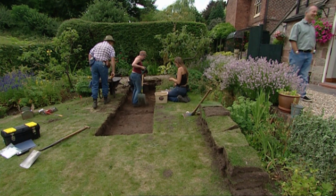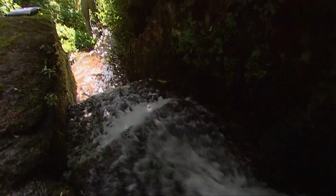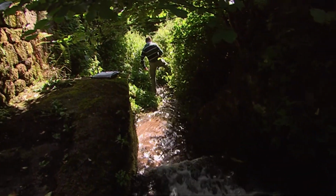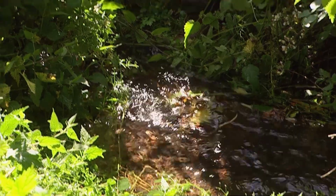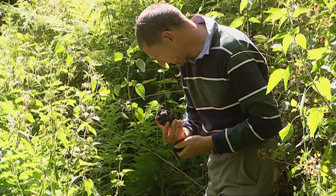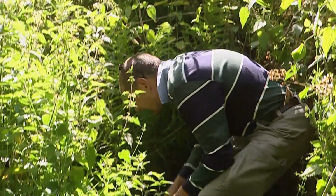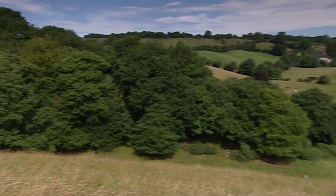We know the Elizabethan furnace would have used bellows driven by a water wheel. It was water power which delivered the blast of air necessary to get the furnace hot enough to produce cast iron. It's possible the medieval ironmakers would also have harnessed the power of the stream here. While Stuart searches for evidence of water management, geophys have completed their survey of the field on the other side of the stream.